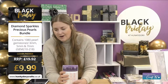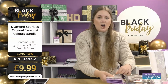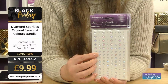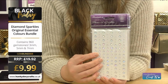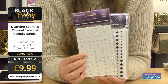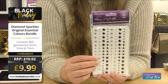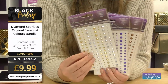Then we have, after your pearls, our Essentials Originals collections. These are the OG gemstones, and again you've got 960 gemstones in here. You get the 3 different sizes, so again you've got the 3mm, the 5mm and the 7mm, and we've got this in a variety of colours. You've got those Aurora Borealis, that absolutely dazzling gemstone there. Then you have your black and your crystals, an essential pack. You've got your gold and silvers included in this one.